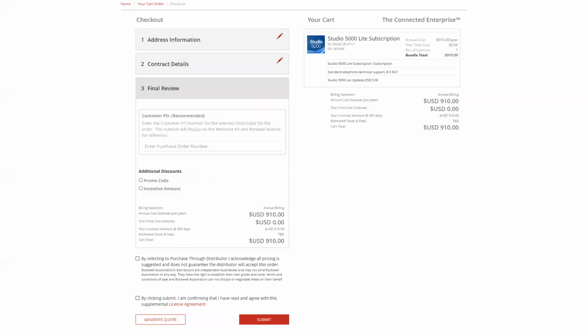If you have the customer or your own PO that you're using, any promo codes that you might have, you can put in the screen, as well as any incentive amounts that you may have through a toolkit option or leftover dollars through Rockwell. And then, as with any checkout process, there's a EULA agreement that you have to agree to before either purchasing the software or generating a quote. So if you just need a quote, you can generate your own quote. It will email you the quote. You can use that at your own discretion. If that quote does lapse, there is a way to requote it in other screens within the same portal.